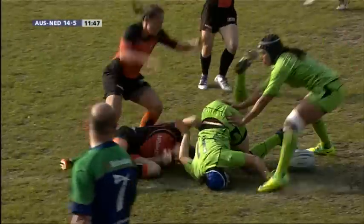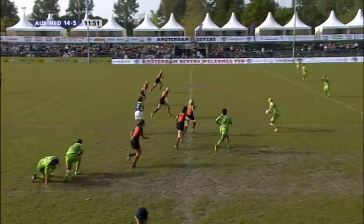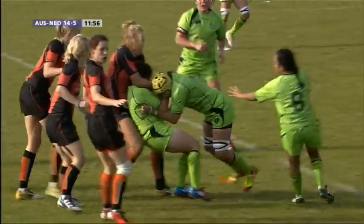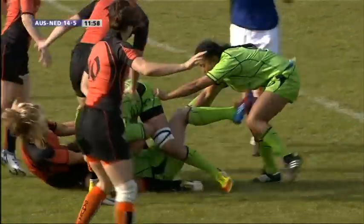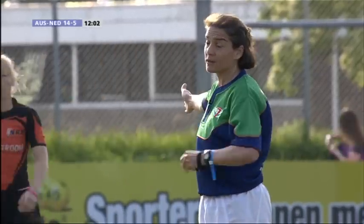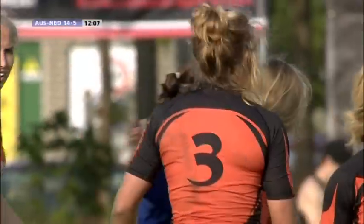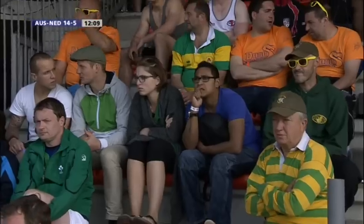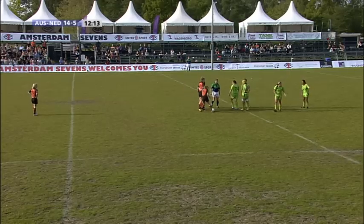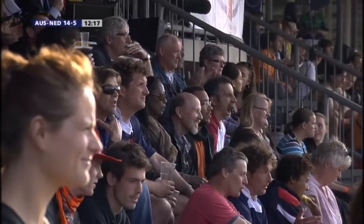One-on-one on the outside. Good tackle by the Dutch. Got numbers, but really good step in by Inge Fischer to close the door on that attack. Excellent work by Holland here. Now take the scrum. This is sturdy defence. Only 14-5 behind. The Dutch want to see they can really turn over this Australian advantage.